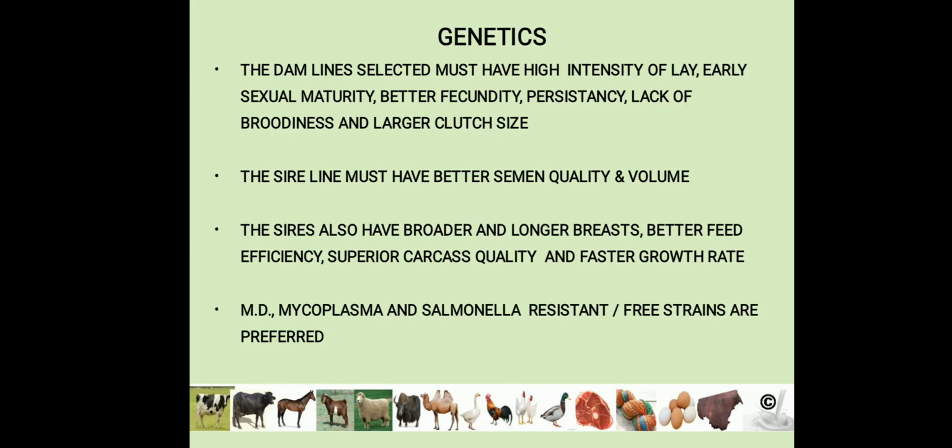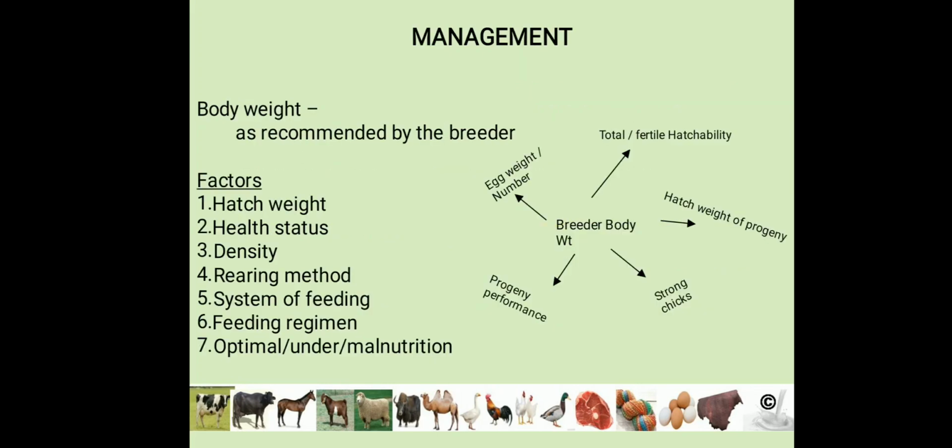The sires should have broader and longer breasts, better feed efficiency, superior carcass quality, and faster growth. And then these birds or the parent stock should be free from Marek's disease, mycoplasma. They should be salmonella resistant. All these things can be genetically determined.